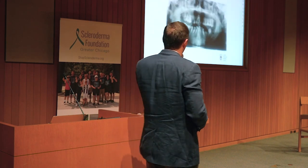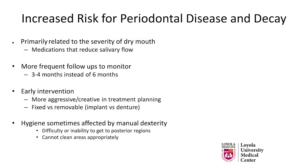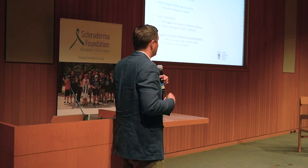and lead to infection. All right, so this is just a broader scale X-ray showing a lot of the same things: widening of the PDL, loss of bone, all these different things. So what do all these things do? They put you at an increased risk for periodontal disease, which is gum disease, and decay, which are cavities. It's primarily related to the severity of the dry mouth. Like I said, dry mouth is really a challenge for patients and for dental providers. Saliva is so important to everything.